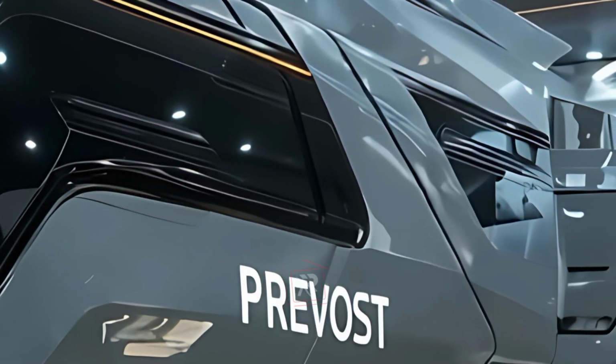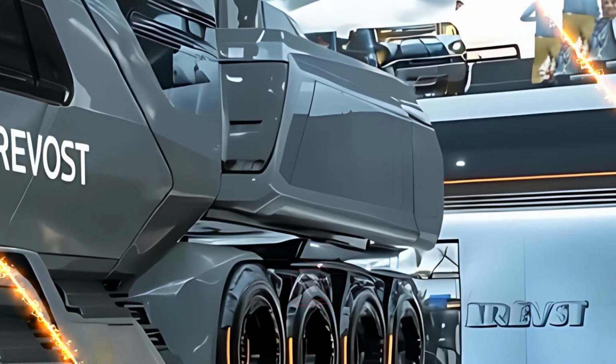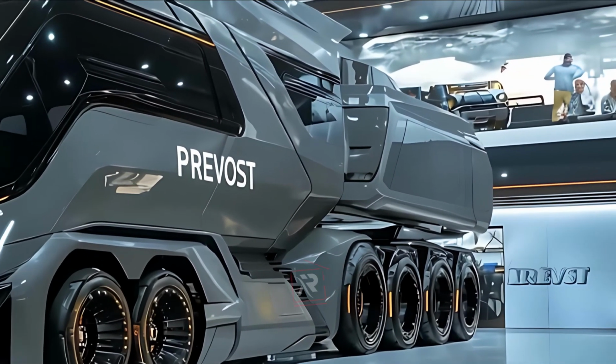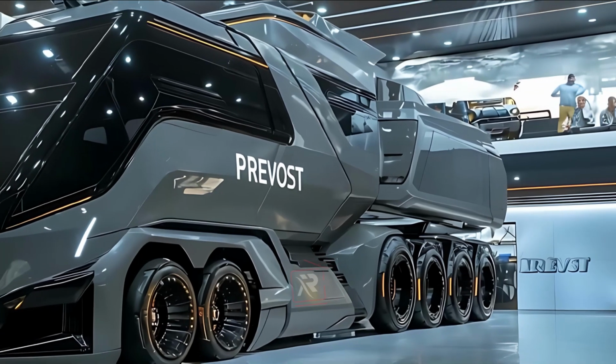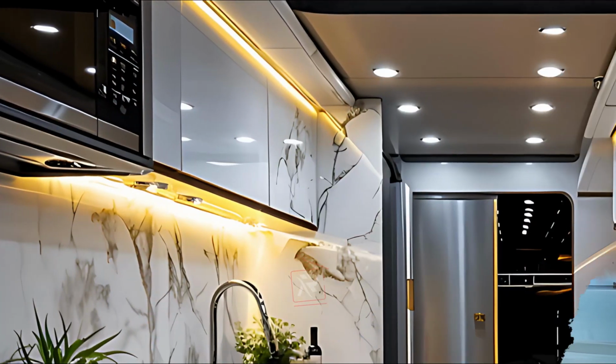Performance: the next-generation turbo diesel engine in the center of the 2026 Prevost powers the vehicle. This engine is a great choice for the car since it can deliver a significant level of torque while still being fuel efficient for long-distance driving.